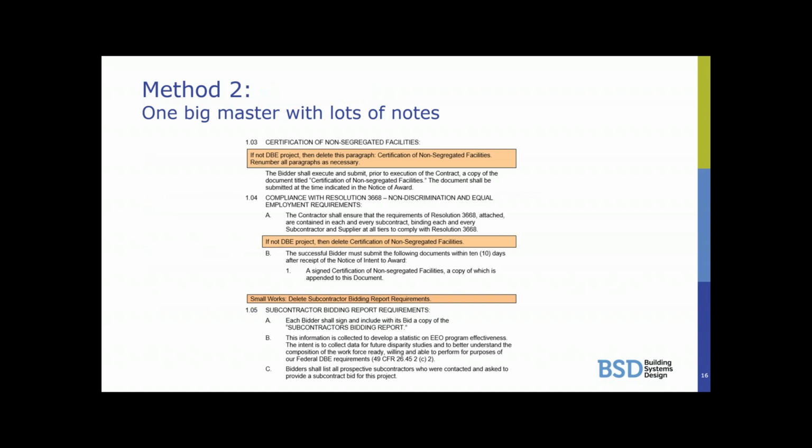So the other way of dealing with that is to have one big master with lots of notes. So here's an example where this section, and it's part of Division 00, talks about if it's not a DBE project, then you delete this. And if it's a small works project, then you delete this part. And so you don't have to maintain duplicative pieces, but you have to do a huge amount more review at the project level to make sure that if it's not a DBE project, that this paragraph actually got deleted. And keep in mind that your sections are going to be 30 or 50 pages long, because you've got 4 or 10 or 12 different sets of information nested on top of each other. So next slide.